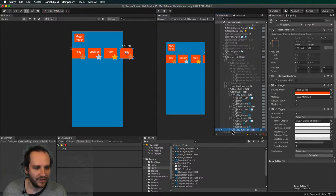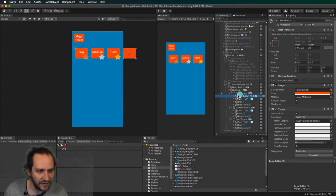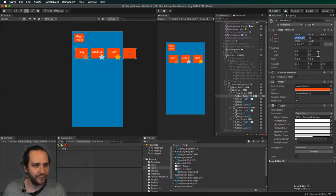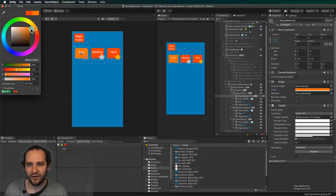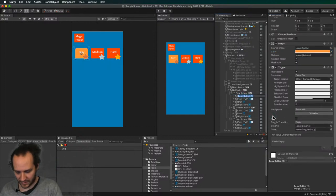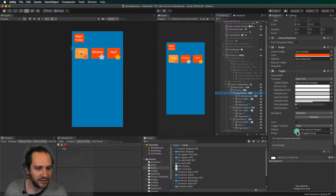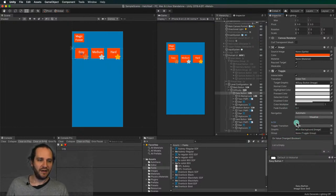Let's say I'm going to copy the button, get those things off, put it back in there, and make this span the whole thing and have it be a different color. So easy, for now, easy. And then I would set the on background, and I could simply do that. And the rendering will be toggled off for the easy when it's off.